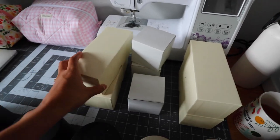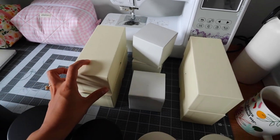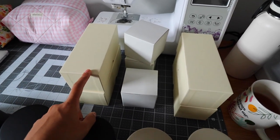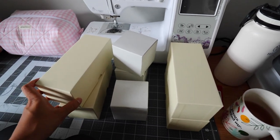And then these are the candle gift boxes. These are the minis. You guys have been saying that I should sell the individual mini candles individually instead of in the gift set. I'm still thinking about it. I'll probably end up doing it, but for now they're in the gift set.